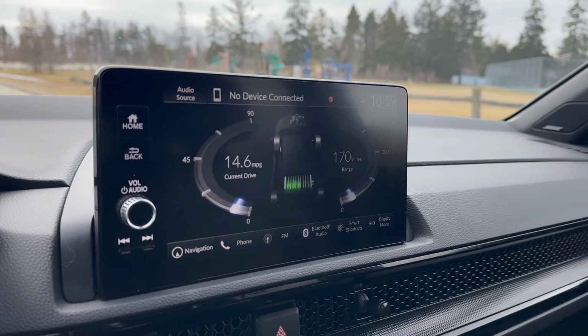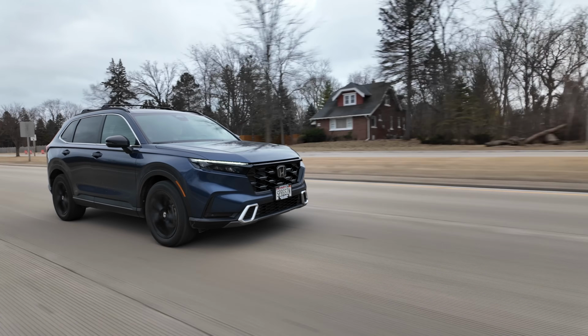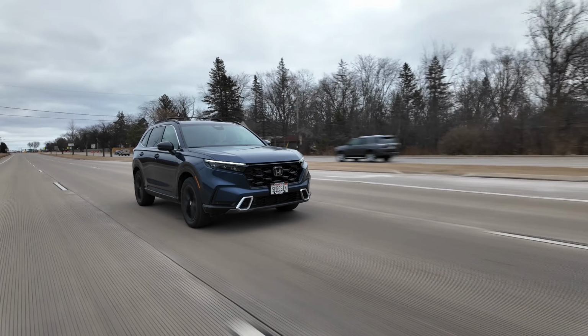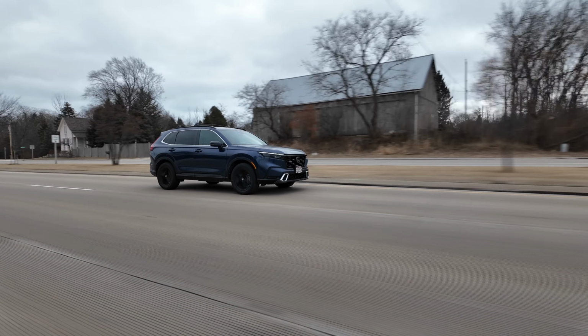So the engine feeds power to the electric motors, and the electric motors are actually the thing that drives the car. Now, there is a possibility, obviously, in certain conditions and certain speeds, where the engine will physically link up to the wheels, but I don't want to overcomplicate it for this video. It's about 204-ish horsepower, 247 pound-feet of torque. So it's got significantly more torque in the Honda than in the Mazda.